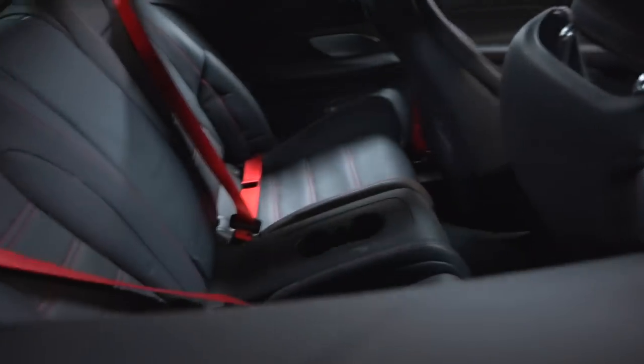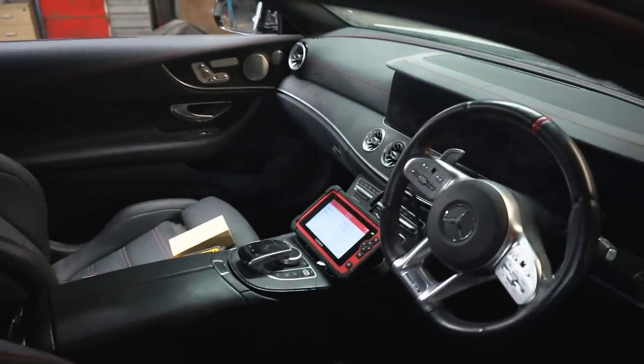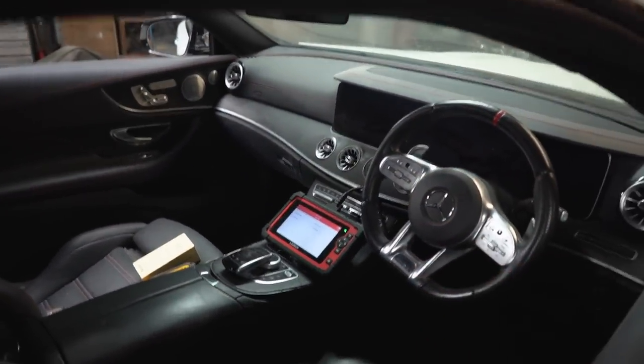On the interior, you know, yesterday we changed the seat belts, airbags, everything is all done. I've cleared off everything using my Launch diagnostic tool.